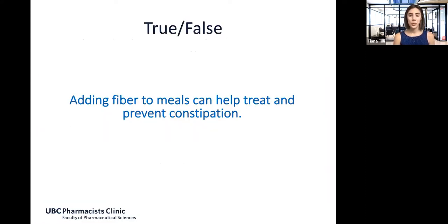Now, we have another true or false. So again, feel free to put this in the chat box. And this is leading into our next non-motor symptom. Now, the question is, adding fiber to meals can help treat and prevent constipation. So true or false? Okay, so I'm seeing some answers coming in already, and that's correct. The answer is true. So adding fiber, I see a lot coming in, excellent.